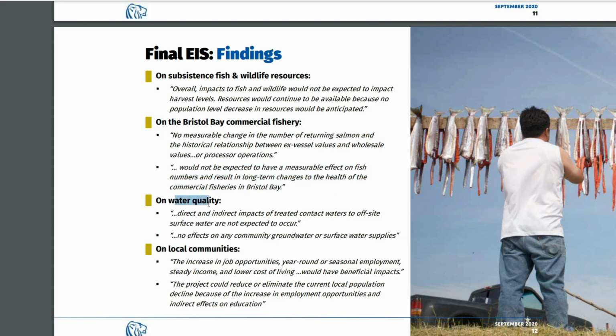Next one, on water quality. Direct and indirect impacts of treated contact waters off-site surface water are not expected to occur. No effects on any community groundwater or surface water supplies.